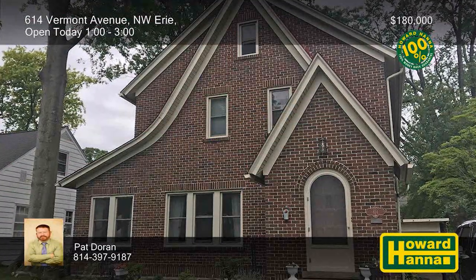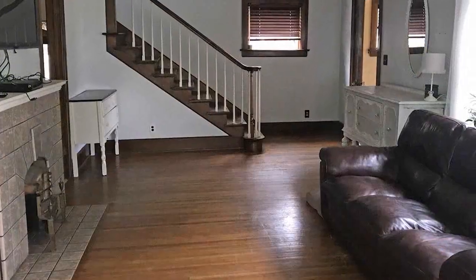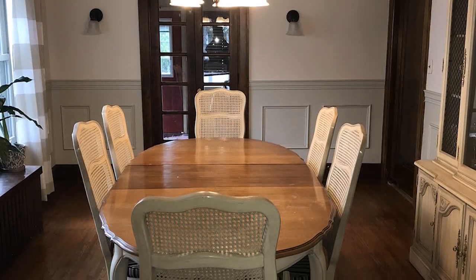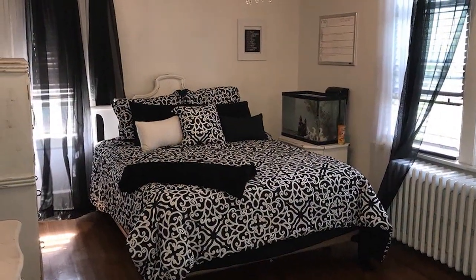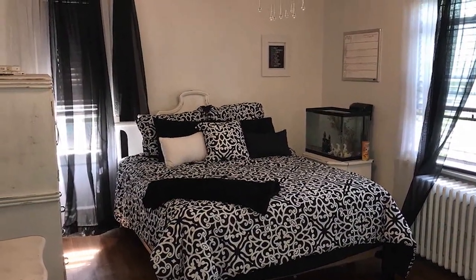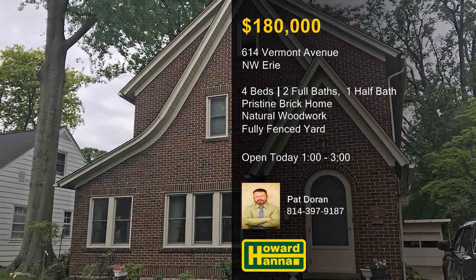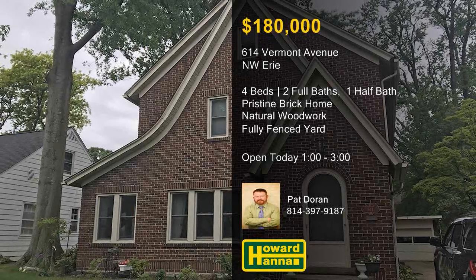This pristine brick 2.5-story offers 4 bedrooms and 2.5 baths. Inside, you will find a formal living room and natural woodwork in the flooring and crown molding. The fully appliance eat-in kitchen is complete with a pantry. The large-sized formal dining room offers ample space to entertain friends and family. This home has so much included and is complete with outstanding features. A money-back guarantee is provided for added peace of mind. Find out more when you visit with Pat Duran at today's open house from 1 until 3.